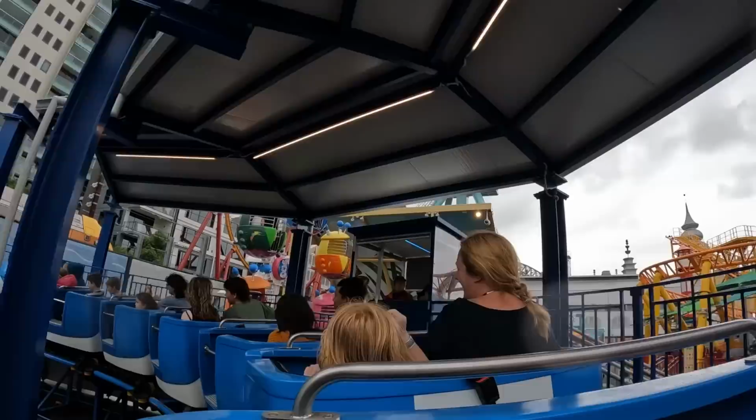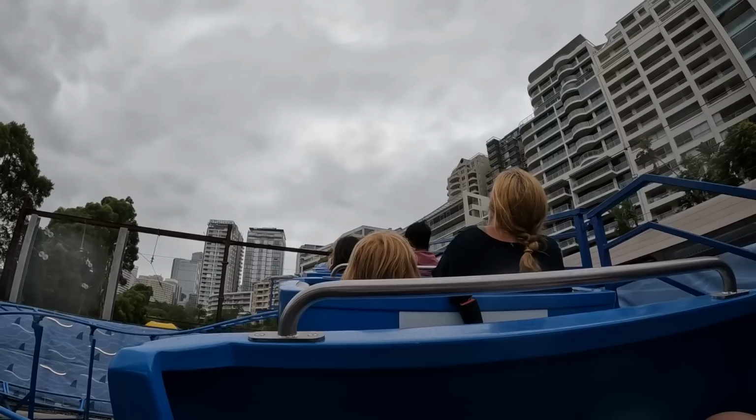Quite refreshing though with some of the humidity we've had this trip. And we know when we go over to Perth, it's going to be pretty warm over there, really humid, for a visit to Adventure World, that'll be coming up.